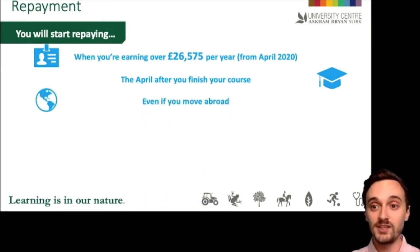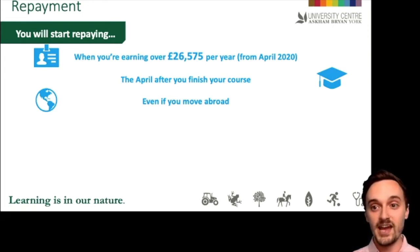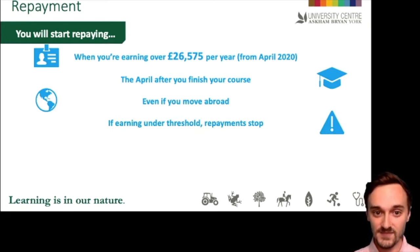It's important to mention that you'd still have to pay your student loan even if you move abroad. You'd have to tell the student loan company that you've moved abroad and you come up with an arrangement there. So it's not good enough to think, oh, I'll get a loan out and then hop over abroad. You still need to pay, which is important to mention.